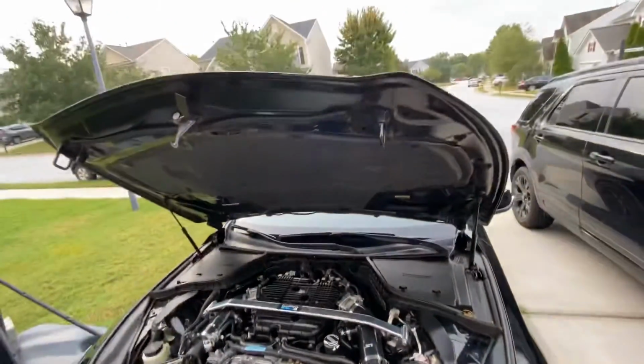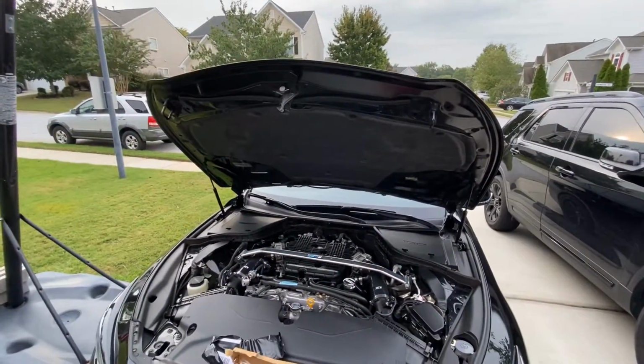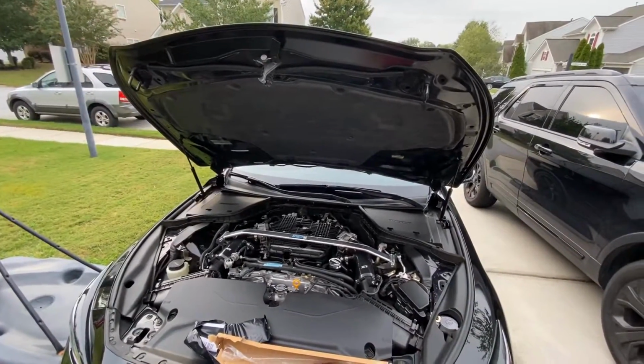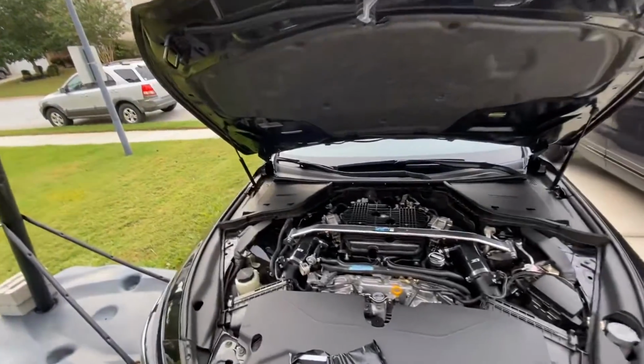So I guess the hood's being held up just fine today. I guess we'll leave it until it becomes a real problem. I just really don't like the idea of it falling down and smashing me on the head.